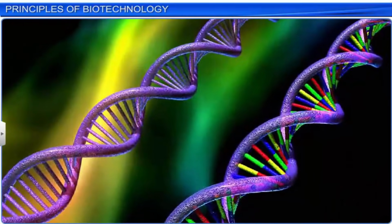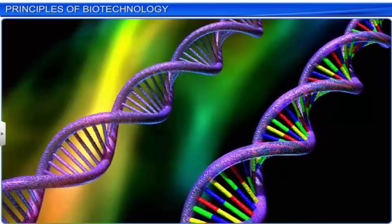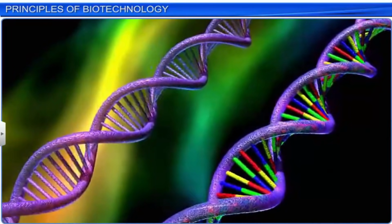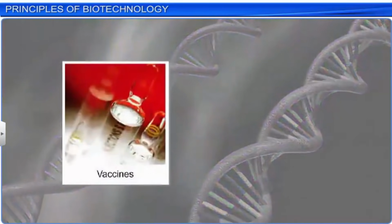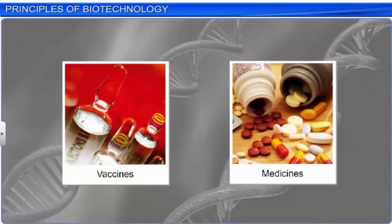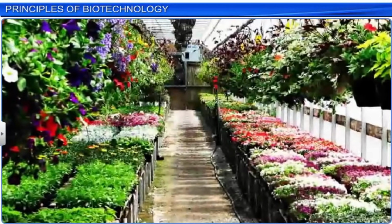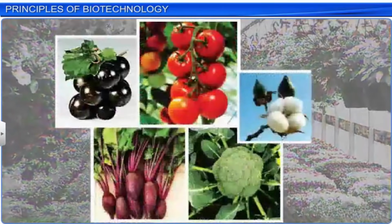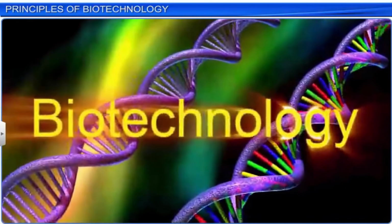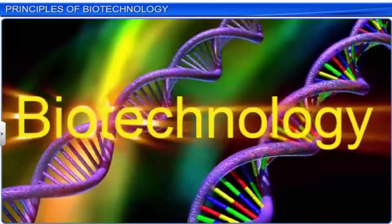With new emerging technologies, the world today is brimming with a lot of possibilities. We are now equipped with the knowledge to make vaccines and medicines and counter diseases that can cause epidemics. It is also possible to grow crops which are disease and drought resistant. And the science which makes all this possible is called biotechnology.